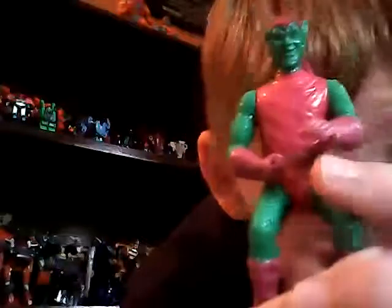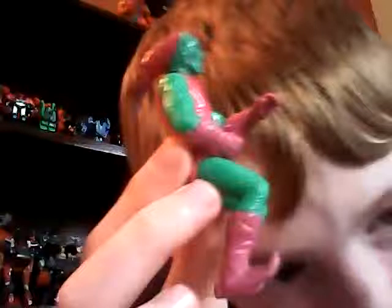This one's awesome. He's got the scaly details on the legs and on the arms, which is awesome. He's got his little pointed shoes. Cool. And I like the little pink vest there. And the face is awesome.